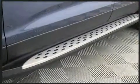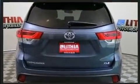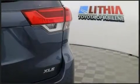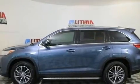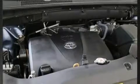Toyota prioritized practicality, efficiency, and style by including leather upholstery, one-touch window functionality, a blind spot monitoring system, fully automatic headlights, lane departure warning, and the power moonroof opens up the cabin to the natural environment. Passengers in the third row enjoy seat back reclining functionality, providing an extra level of comfort and convenience.